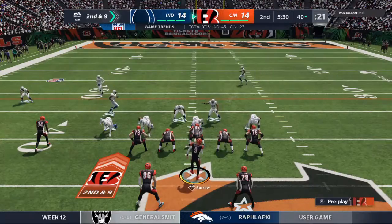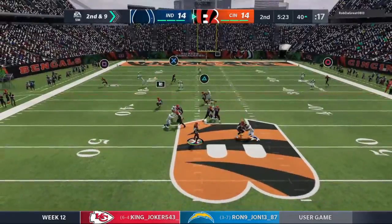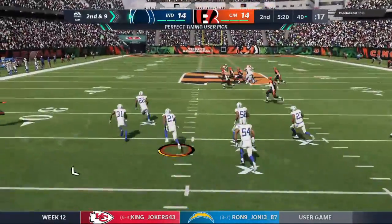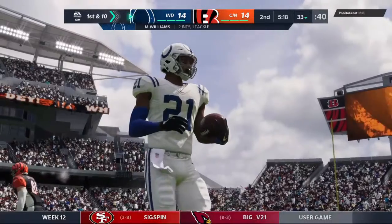Here's 2nd and 9. 58, right over there. Here's Burrow setting up to throw it into heavy traffic, and it's intercepted. Picked up by Marcus Williams, and he's able to get it back to the 33-yard line.